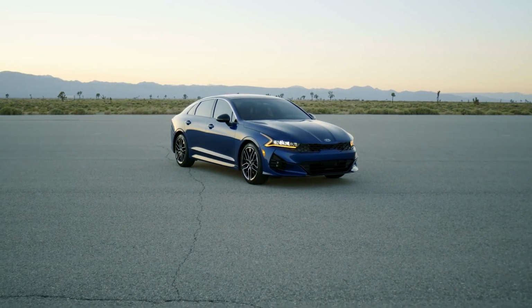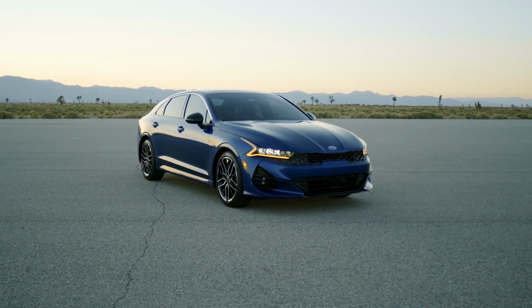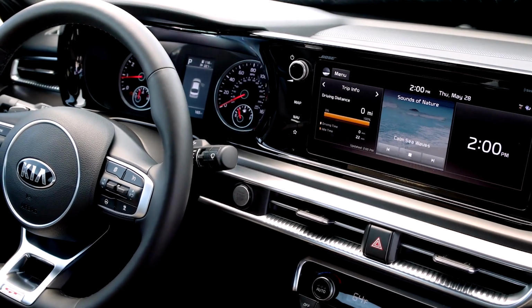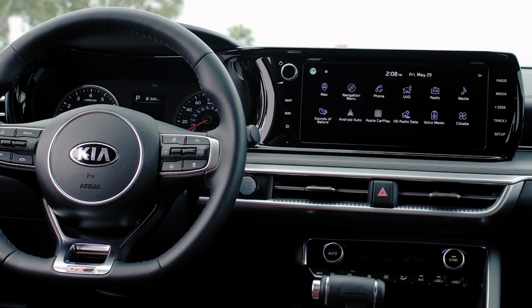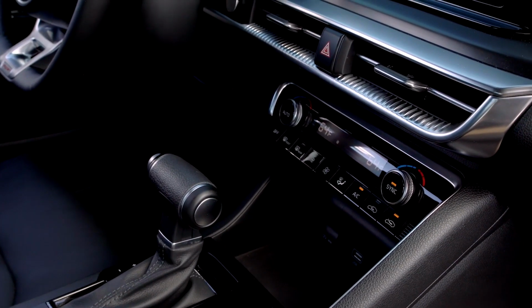Kia's 3rd generation N3 platform underpins the new K5. It's now larger and more accommodating with more rear seat legroom. The cabin has been reworked and now includes an 8-inch infotainment with Apple CarPlay and Android Auto, while a 10.25-inch display is available. Those 2 apps can be connected wirelessly while the phone is being charged on the QI pad.